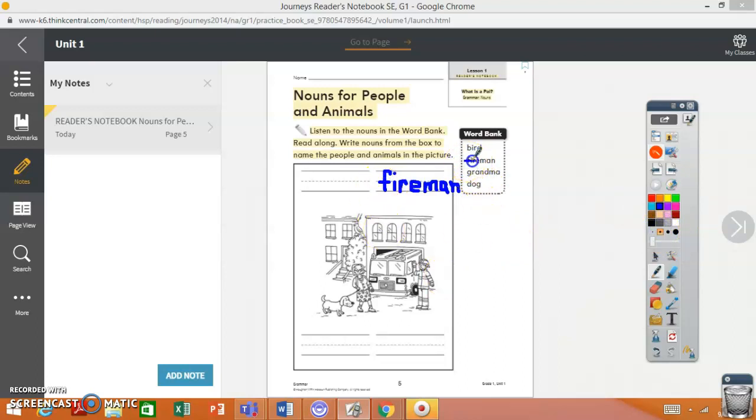So then we come over here and we cross out the word fireman. You can find a drawing in the picture, or you can go from the words to the picture. But I found the picture first. Who is this? This is a noun that is called a bird. B. We're matching the first letter. Make sure, that one's dog. Bird. B and D, we've got to make sure we know. B's point this way. D's point that way.